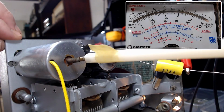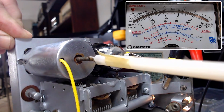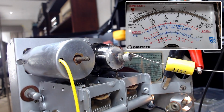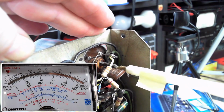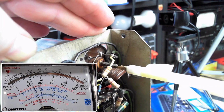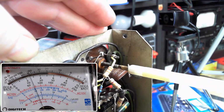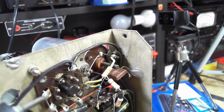Now this is the top of the first IF. So I'd say that was pretty close. This is the bottom of the first IF. Alright, I've got those close. I'm going to go and do the whole thing again. I won't bother filming it, I'll just do it and make sure they're all spot on, and then I'll come back and we'll do the RF alignment.